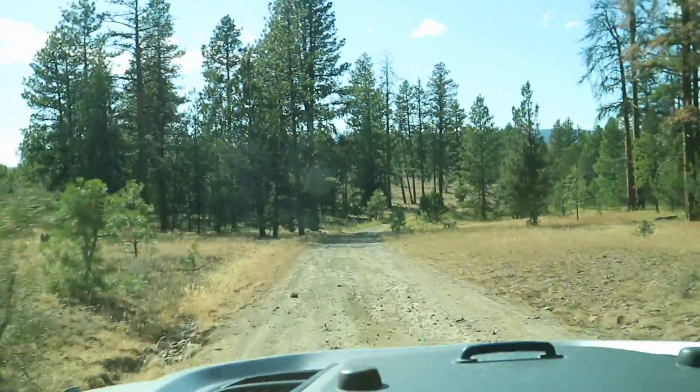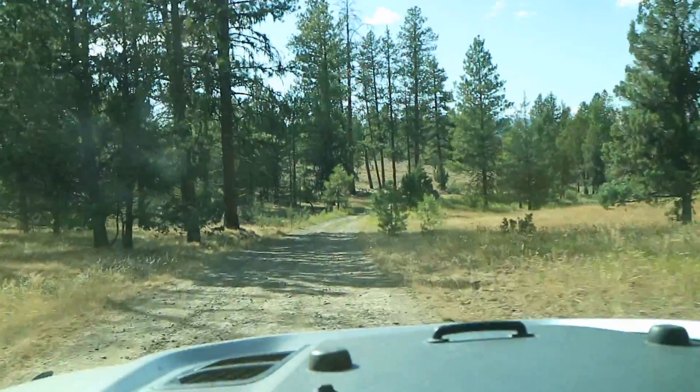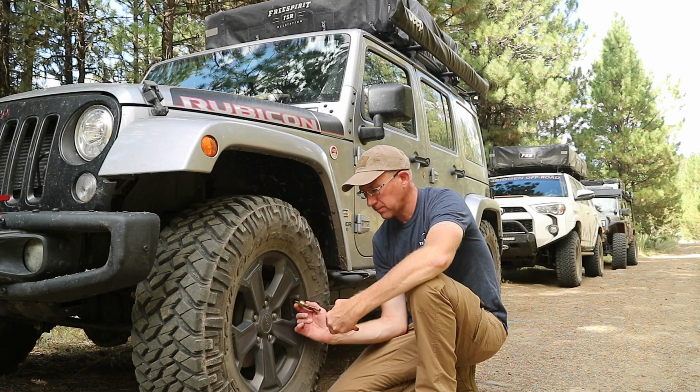All right, so we're off the pavement. We're gonna drive up here about a mile, and then we're gonna stop at this little meadow where I'll air down. Josh and Tristan are already aired down. All right, all aired down, back on the trail.